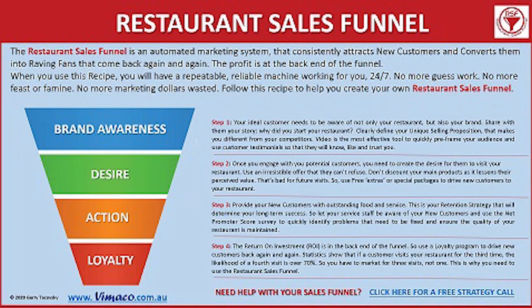If you're a restaurant owner, then welcome. If you're a restaurant marketer, you're welcome as well. And today, we're going to talk about the restaurant sales funnel and why you need it for your restaurant. The overall picture of a restaurant sales funnel is a marketing system, and most of it is automated. Right, that makes it much easier.